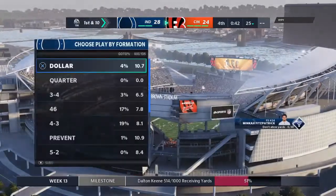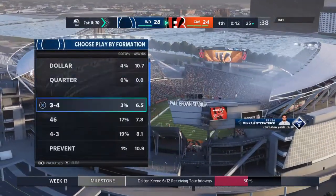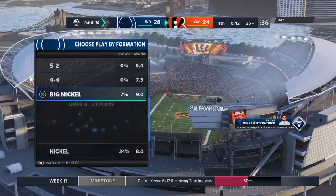And with time a factor here late, he'll just take a knee, and they'll start things out at the 25.